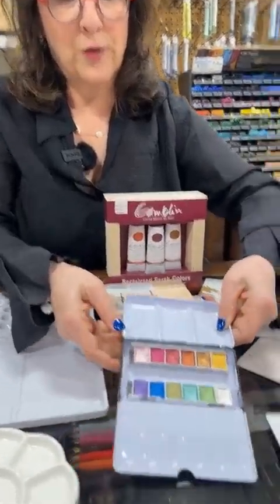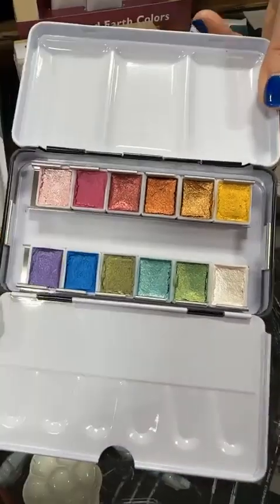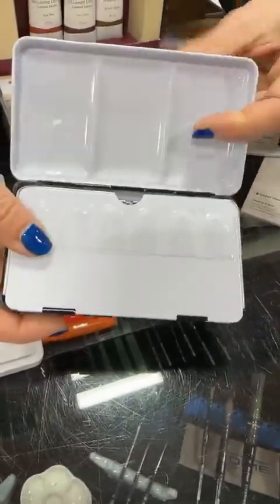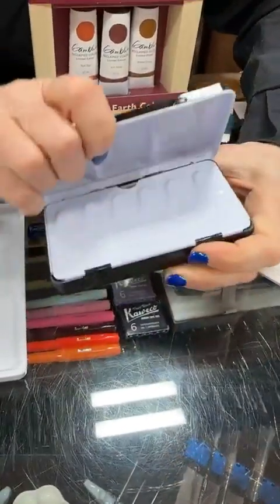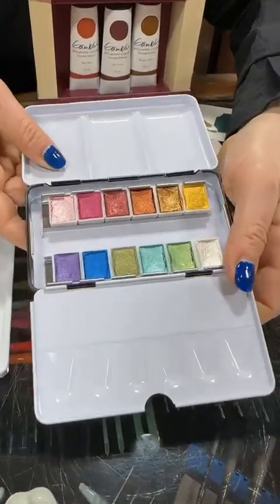This set also just arrived, and I wanted to show you. This is absolutely gorgeous. These are all metallics and iridescent colors. This is a metal tin, so it is not plastic. Closes up just like that. It's got the finger to hold it underneath. And again, this comes assembled, so it's got all the colors already in it.